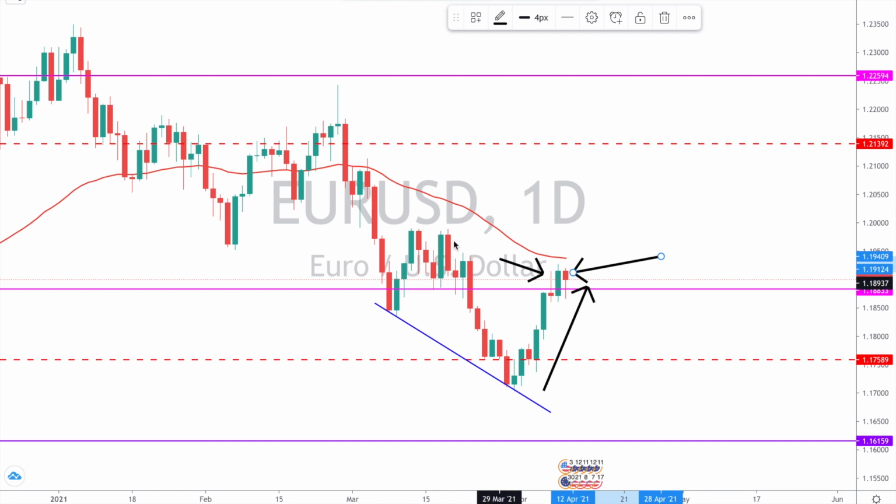So for example, as you can see here, we have our 50 EMA floating on the daily time frame, which always acts as a strong resistance factor. And that's why we should take into account this factor when we discuss our trading ideas for the coming week on this pair. And with that being said, let's immediately move to the 4-hour time frame.